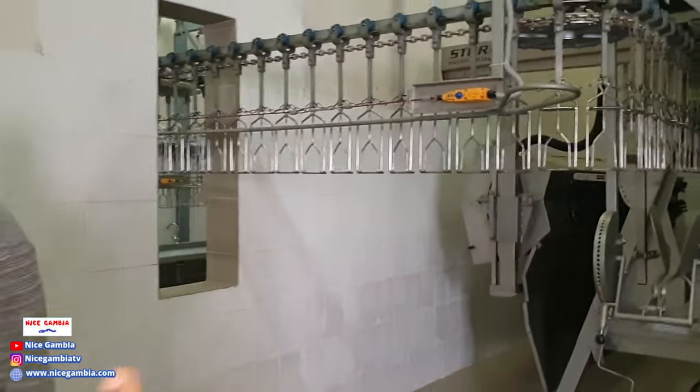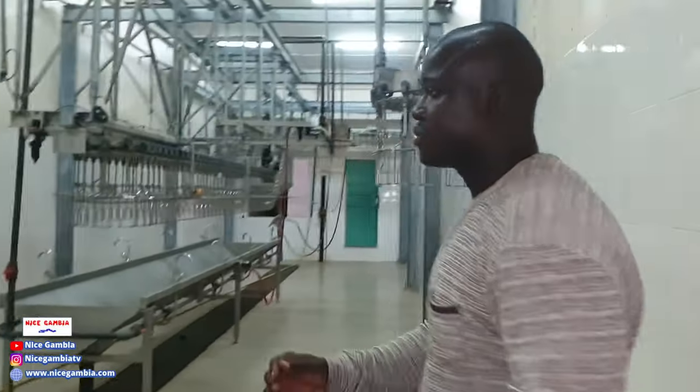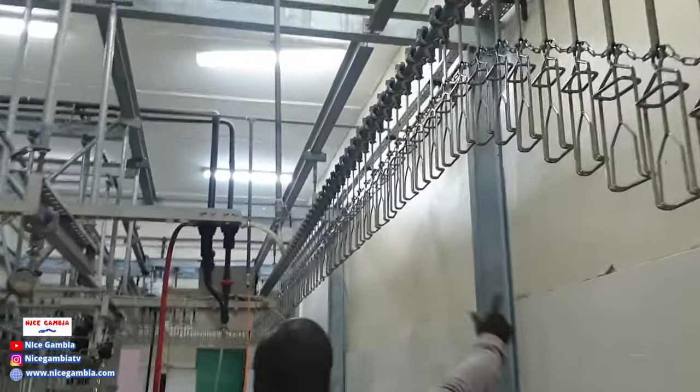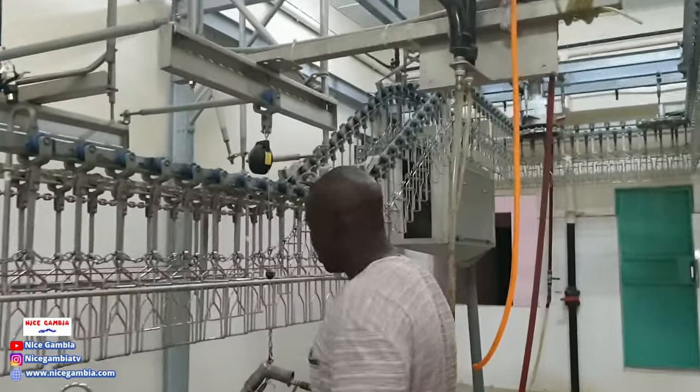So you'll be doing all that while the machine is moving? Moving, yeah. So it's automated. Everybody has to be in place to make sure the machine doesn't pass them. You see manual and automatic, the same line. Where you come, turn around, just come here.